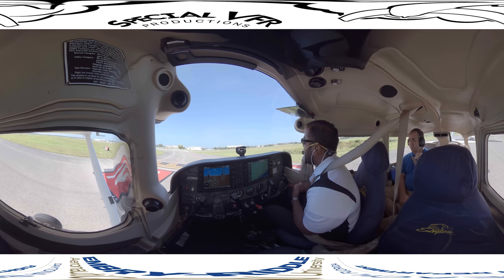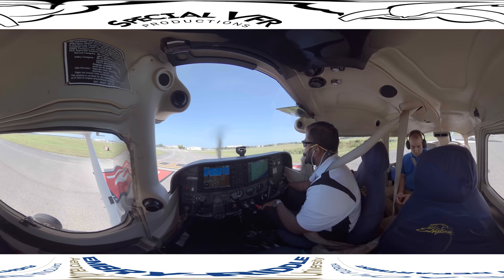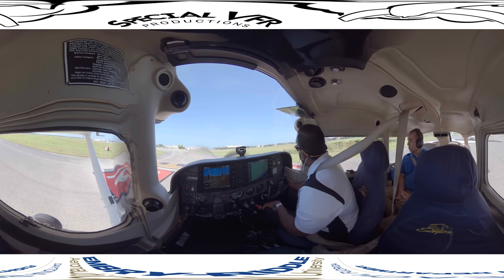Now the clearance could either be a line up and wait, which is not a takeoff clearance, it just tells us to get onto the runway and line up on the center line and wait for the takeoff clearance. Or we can get a takeoff clearance, they'll say clear for takeoff. So we'll wait for whatever Daytona Beach Tower instructs us to do.